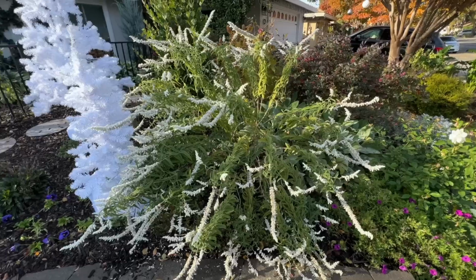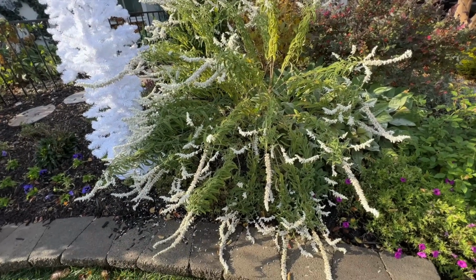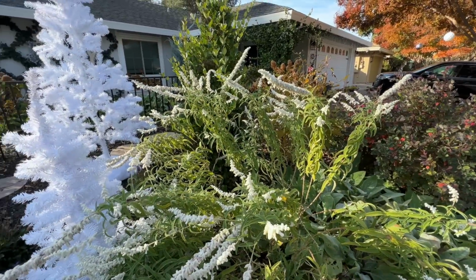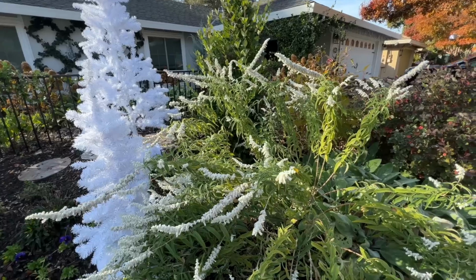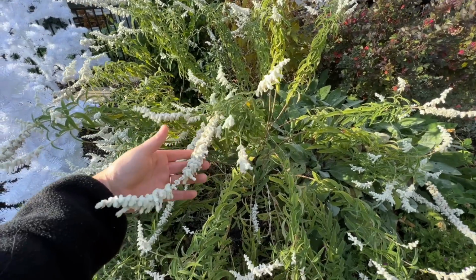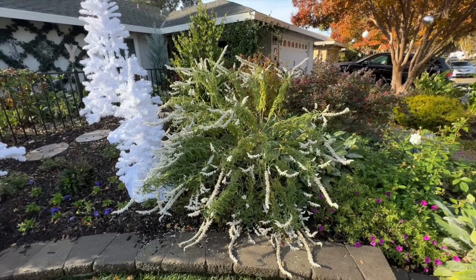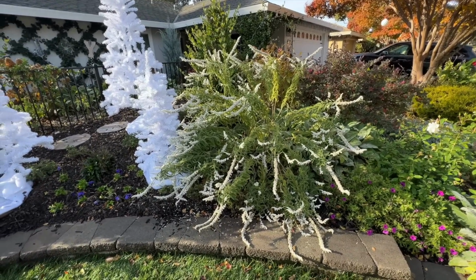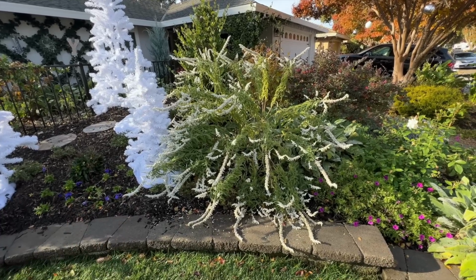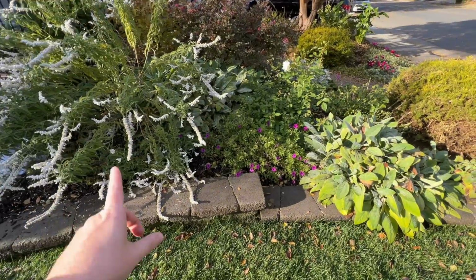This big shrub right here is actually a salvia leucantha. I get asked about this one a lot. It is just the white version of a salvia leucantha. Salvia leucantha, or Santa Barbara salvia, is normally this gorgeous deep purple. But when I was at my local garden center, I found a white one and I just love it. It's so beautiful and it has blooms this time of year. I will be cutting that back eventually. I'll probably leave it up for a little bit longer, but it is looking really pretty.